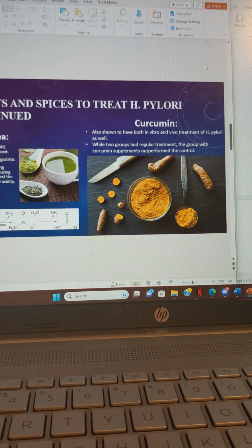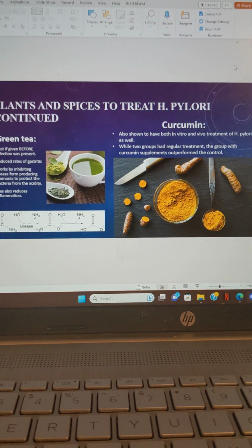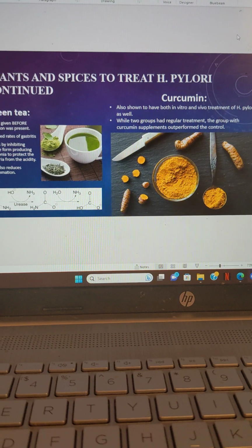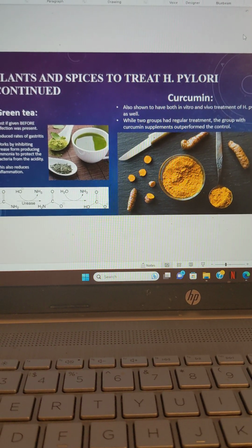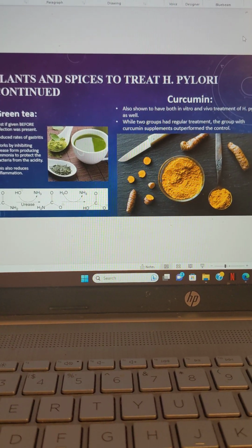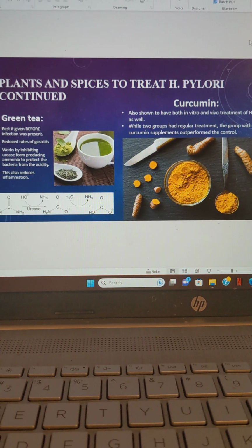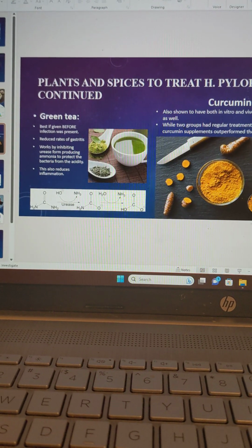Curcumin also has been shown, in 2 trials, one group of people getting the trifecta treatment and the other group getting both the trifecta treatment and the curcumin, that the curcumin showed better outcomes, fewer symptoms, and more of the H. pylori being cleared up.